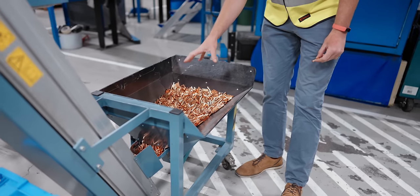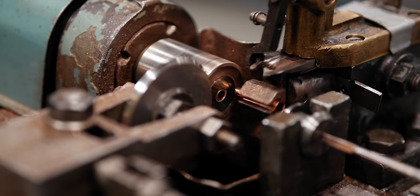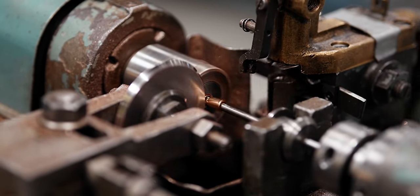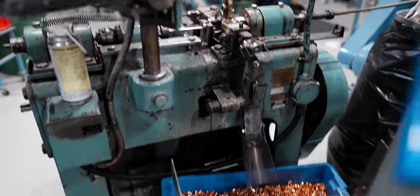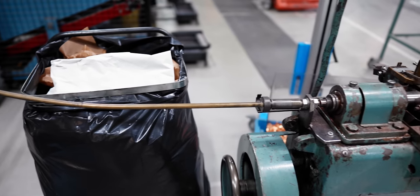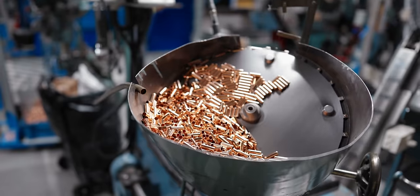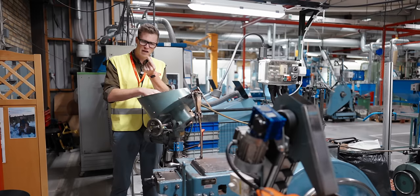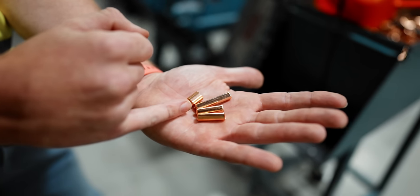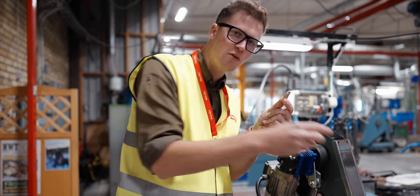All of these oversized copper cups travel up this conveyor, down a pipe, and into this machine where they're parted off at the correct length. All of the waste gets kicked out of the side, and all of those cups that are now the right length travel up this pipe. Now this uneven piece has been cut into the perfect length. However, the cutter puts a taper at the end, and so it goes through another process where it's flared out, ready to accept the lead core.